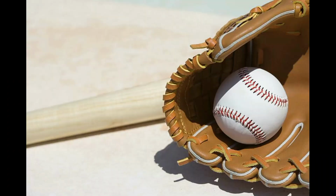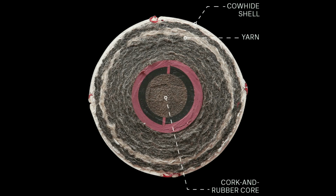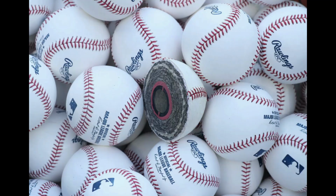Okay, the last use of wool that I'm going to talk about today is, I guess, kind of an industrial use, but it also involves fun, and that is the use of wool in the production of baseballs. A baseball has three main parts: the round cork and rubber core, the wound yarn in its midsection, and the cowhide covering. Now, the part that concerns us is the midsection.